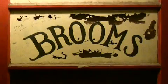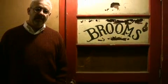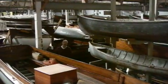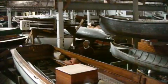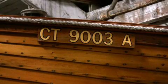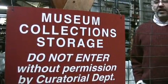We're about to go in now behind this door that's just the Broom Closet. It's a misnomer if there ever was one. I like to think of it as the endless room of boats. There are over 500 boats and vessels in the Mystic Seaport collection. Over 400 of them are in this room. It goes on for yards and yards and yards. Everything from canoes, skiffs, kayaks, actual 19th century whaling boats, all the way up to these yacht launches. A lot of boats.